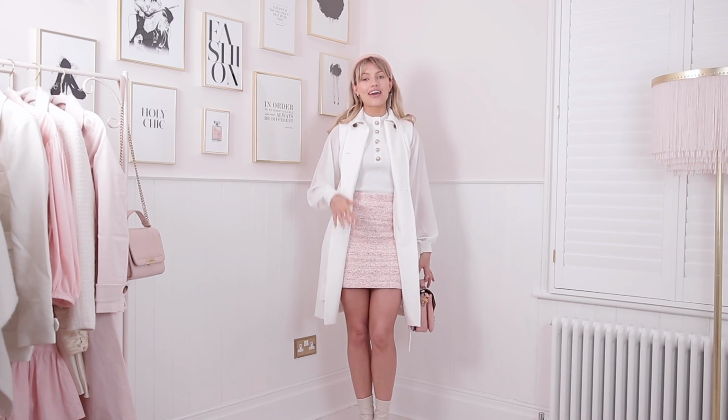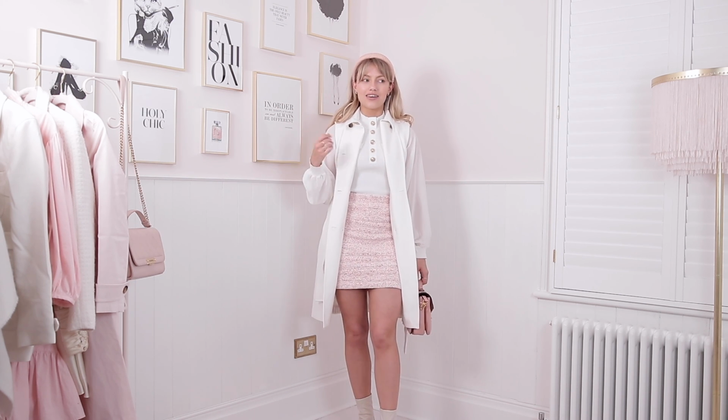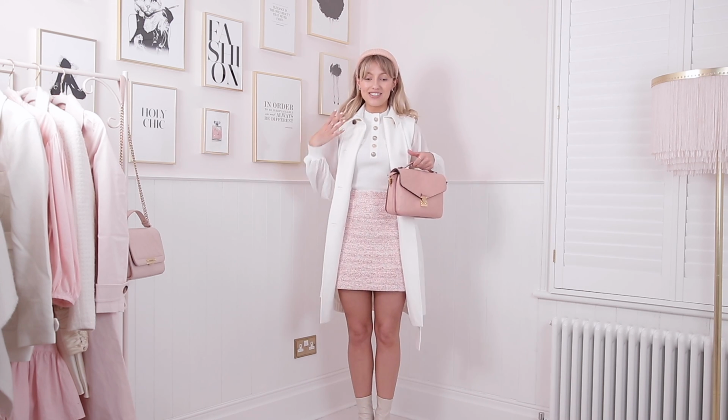I was about to say, okay, here we go, another bouclé tweed skirt, but have we actually done a tweed skirt yet? I actually don't think we have. Or if we have a pink one now, so it's even better. I just love this look.